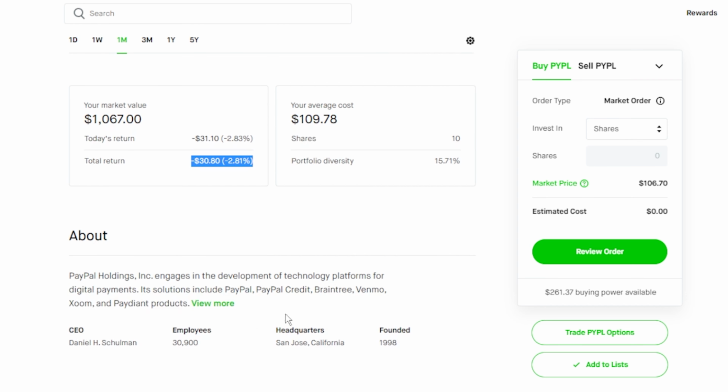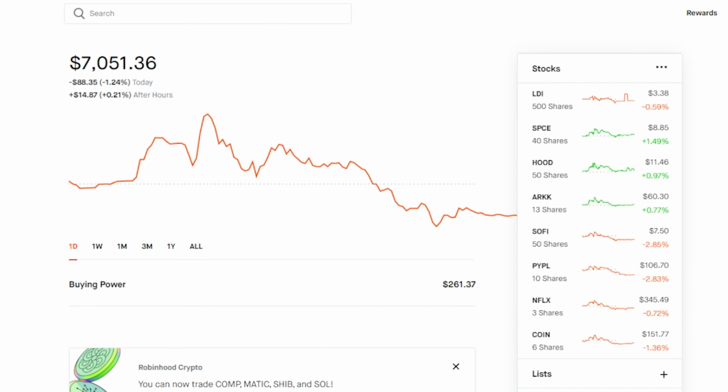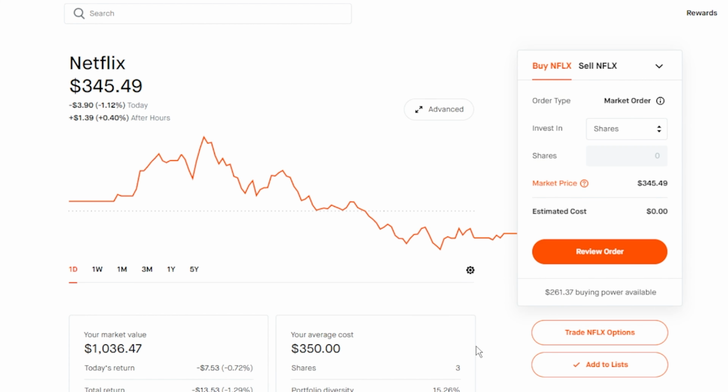But as of this time, I think just buying in $1,000 is where I want to play it, especially because I did $1,000, or close to $1,000, in each of these, to see which one performs the best and which one underperforms, and do a follow-up video in the future if you guys like it. With Netflix, I have 3 shares at a $350 price point, and it's down a couple bucks, so I'm down 1.29% on this one.